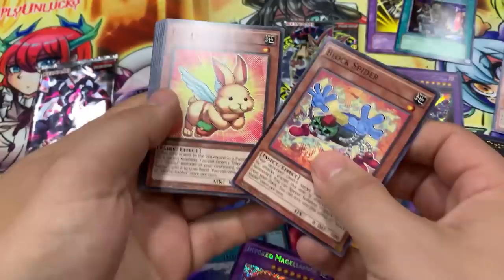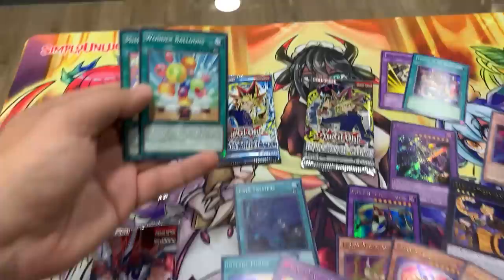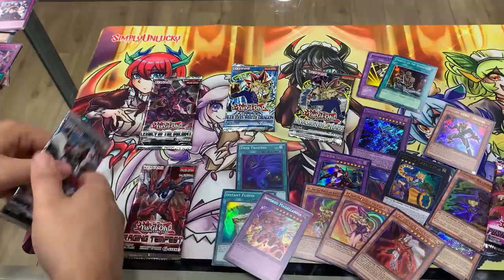Fluffle Rabbits. Super Heavy Samurai. Satellar's nice. Sirius. Desk Bot again. Nice, Desk Bots chilling around. Hey, Wonder Balloons, I like that. That's its original set, I guess. New Challengers. All right, Judgment of the Light.